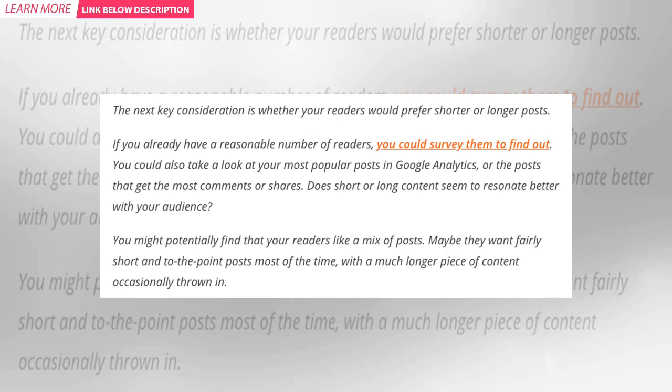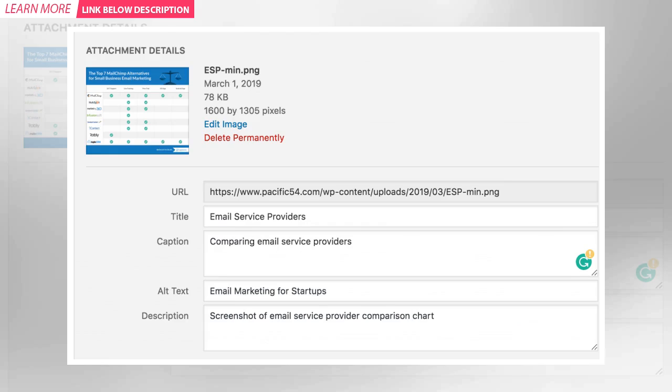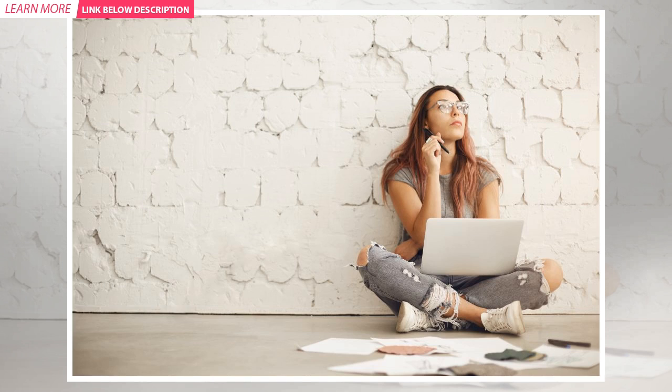11. Use relevant, high-quality images. Images are another great way to help break up the text. They improve readability and the overall user experience. You can also boost your blog or article's SEO by taking advantage of the caption and alternative text fields. The alt text field should be descriptive of the image and include the focus keyword when relevant. Here's an example of image optimization in WordPress.